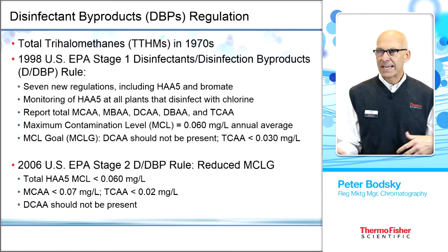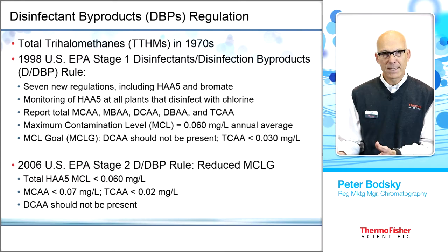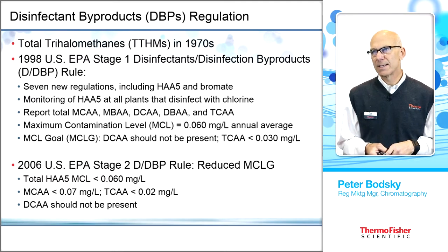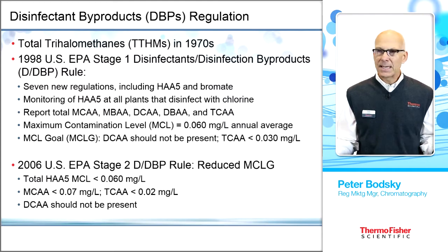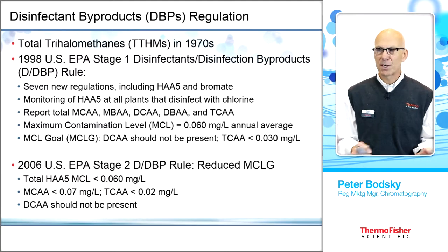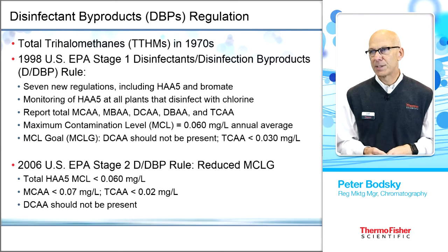So back in the 70s, trihalomethanes were coming to light, and we had early regulations around trihalomethanes. And then finally, in 1998, the EPA released a Stage 1 disinfection byproduct rule. And this involved several new regulations, including monitoring of these HAA5s as well as bromate. And so any water or municipal plant that is doing disinfection with chlorine needed to begin monitoring the HAA5s. And they needed to report the total of the 5 haloacetic acids.